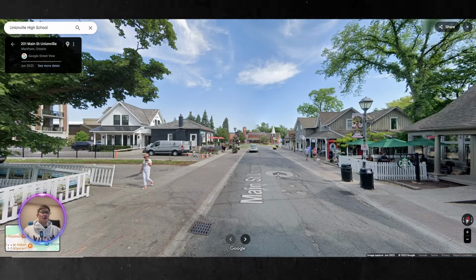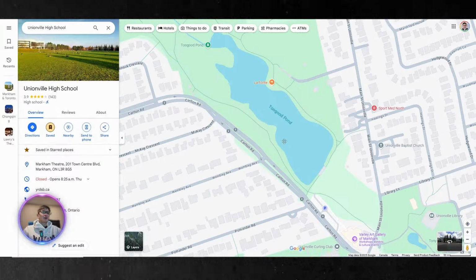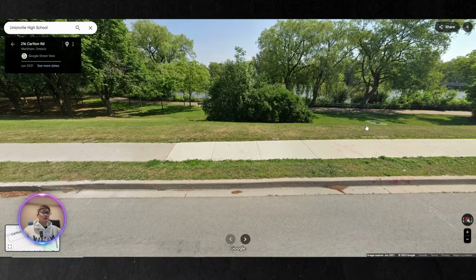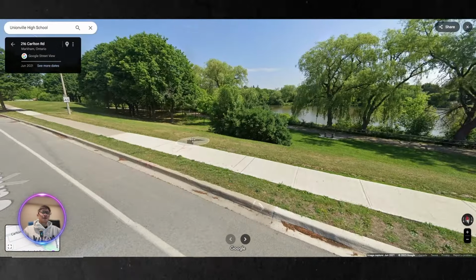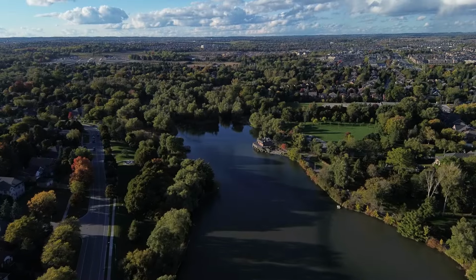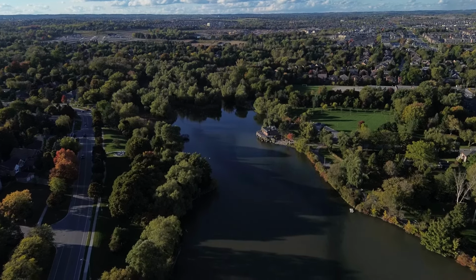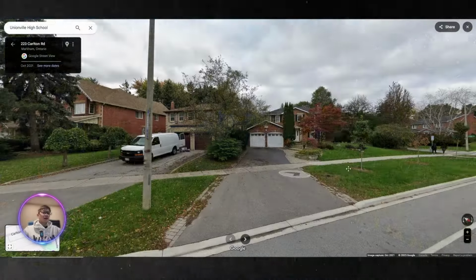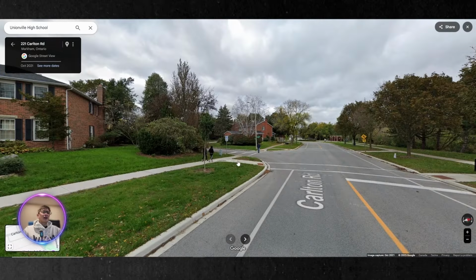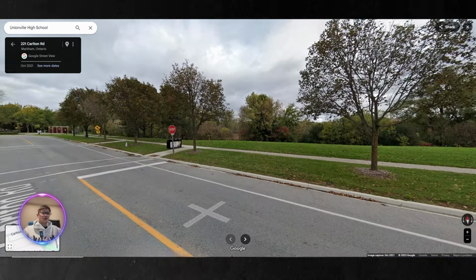Inside Main Street Unionville, there is also another tourist area, the Toogood Pond. It's also a tourist favorite. And here's the entrance to the Toogood Pond, and I took some drone footage in the past, so you can see the overlook of the pond. Definitely in this area you will enjoy these larger homes, and typically they have pretty large driveways in the front. This creates a very unique environment, especially in front of this beautiful pond.